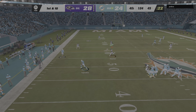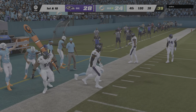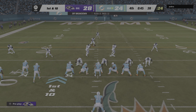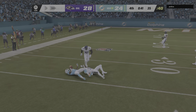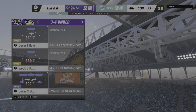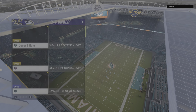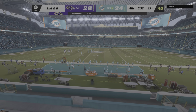Dancing to his left. And the tackle going to be made at the 38. So here's a 1st and 10 at the 38. Here's a quick throw out to Wilson. And they're going to get this down near the 35-yard line. Now the Dolphins going to burn the first of their timeouts as the clock will stop with 37 seconds to play.